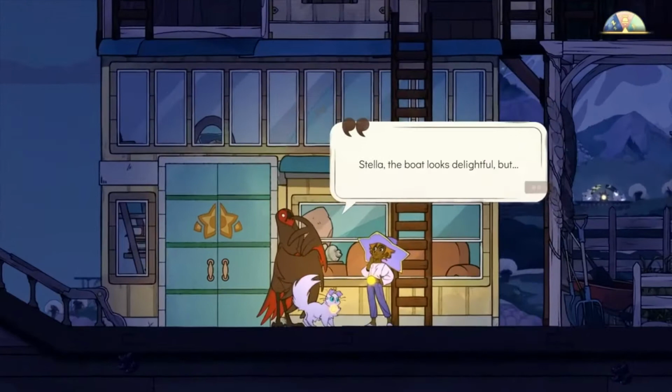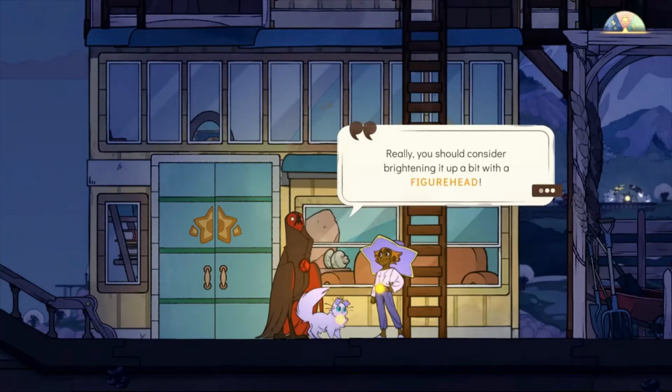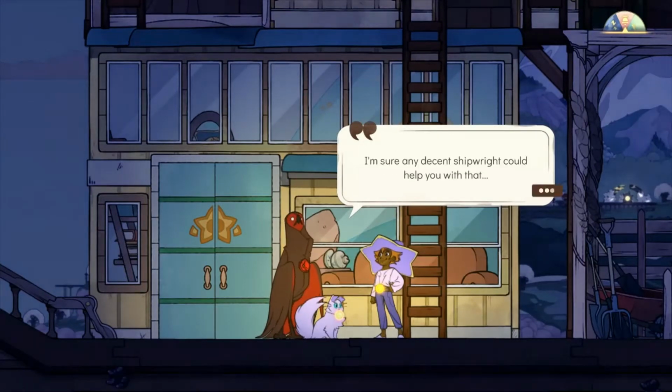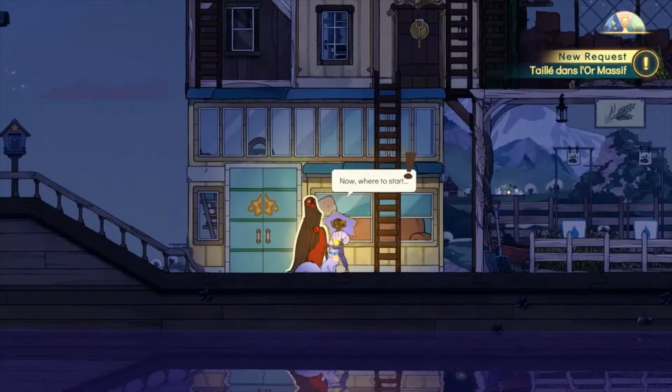We got this bird, and he's already complaining. How drab. Stella, the boat looks delightful, but this prow, what a waste of space. Really, you should consider brightening up with a figurehead. I'm sure any decent shipwright could help you with that. Now, where to start? Oh, he's asking more.